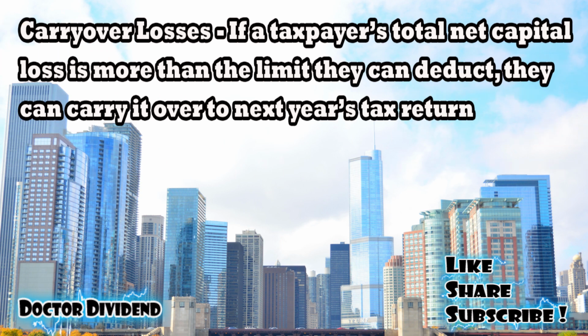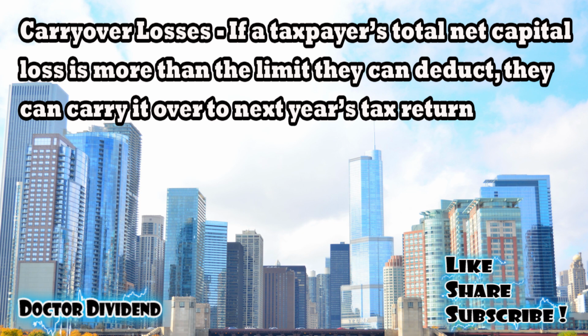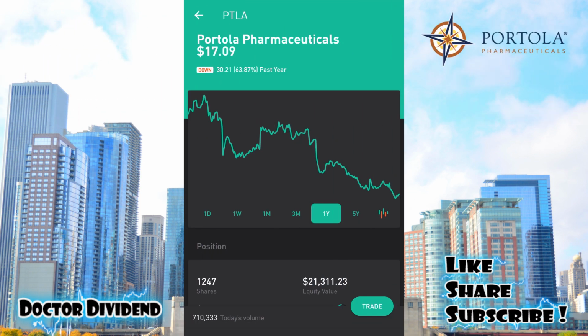So you can carry those forward for many years in advance, taking advantage of offsetting any gains in the market until all of those losses come back to zero, which you hope is sooner than later, and you're not continuing to carry over losses year to year.